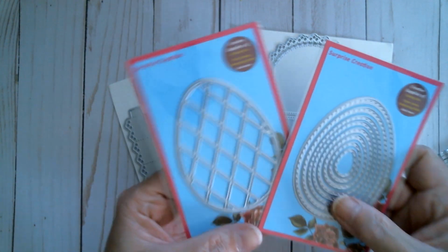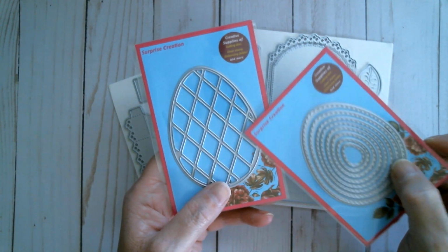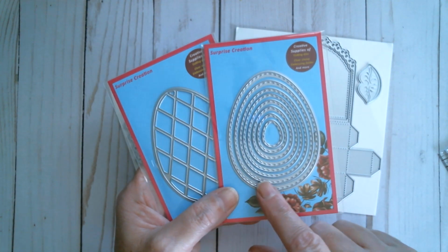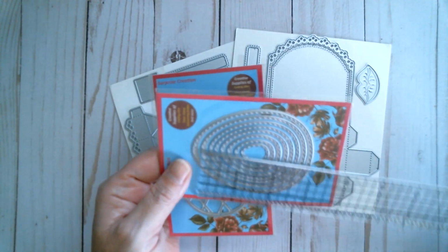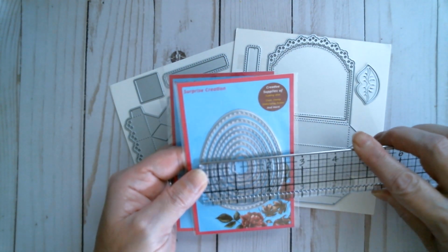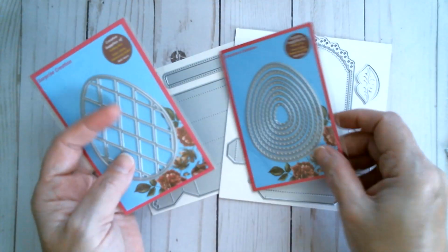Next up, I received 2 lots of eggs. I've got this lattice egg, which is gorgeous for inlaying lots of different colours back into there, or you can just cut it in a foil and make a very glamorous looking Easter card. And then I've got some stitched Easter eggs as well. So the stitched eggs, which are perfect card making size, are 3 1/4 inches by 2 1/2 inches. So that's that one.